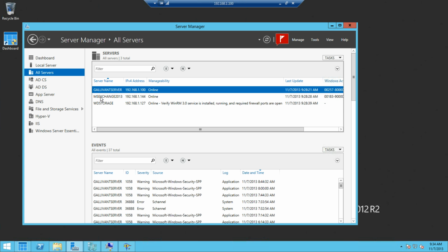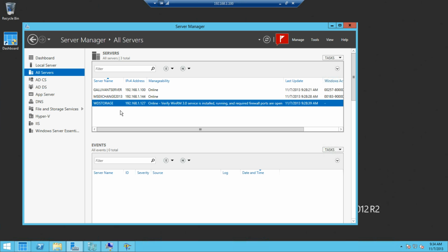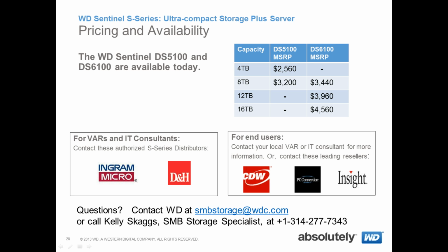I have a server called Gallivan T server, and I have a separate MS Exchange 2013 server running on another box, and I'm also managing a WD storage. This is a DX4000, and so you're actually able to manage the fleet of your products from one single pane, Server Manager, very easily. Great. So let me go back and pop this up. So any more questions, Steve?